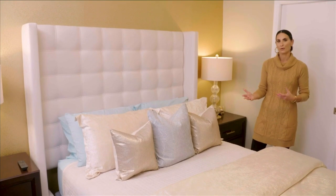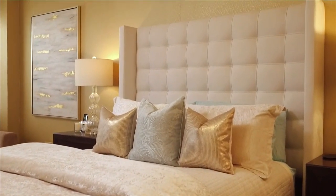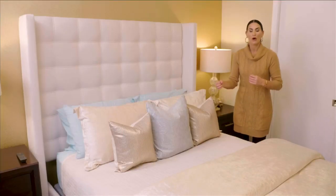I think a lot of the times people think small bedroom, you can't do a big bed, can't do a high headboard. Not the case. You want the bed you choose to balance in the room. I actually have a queen size bed here. A king might have worked, but you always want to make sure that it's gonna make sense in the room.